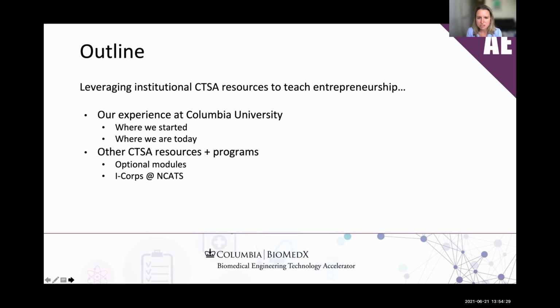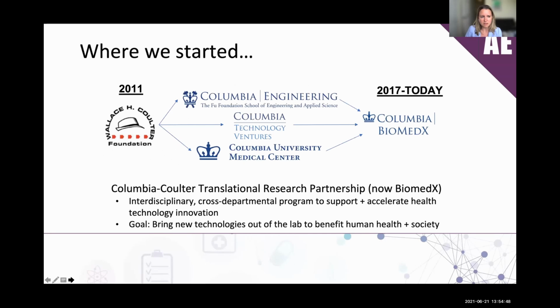So the goal of this presentation is to share with this group how we've been leveraging some of the institutional CTSA resources to teach entrepreneurship. So I'll share a little bit about our experience at Columbia, but also a little bit about other programs that are involved regarding different resources and educational training.